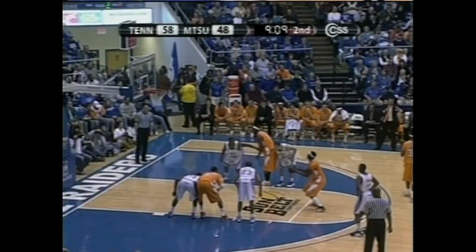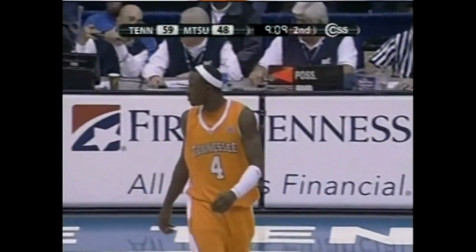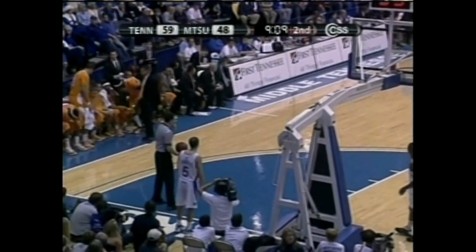That was the line. And then Negadu has hit now 4 in a row on the heels of Smith's 2 in a row. And suddenly the game is settled back down and the crowd is back out of it for the moment. Third 11-point lead for Tennessee. Just over 9 minutes left.